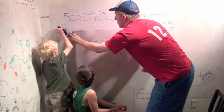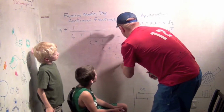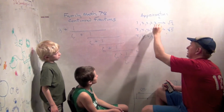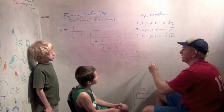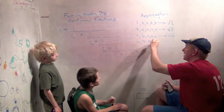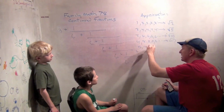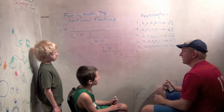If I triple the numbers and go 3, 6, 6, 6, 6, 6, etc. You know what I mean, right? Down the diagonal here. I get the square root of 10. If I go 4, 8, 8, 8, 8, I get the square root of 17. If I go 5, 10, 10, 10, 10, I get the square root of 26.